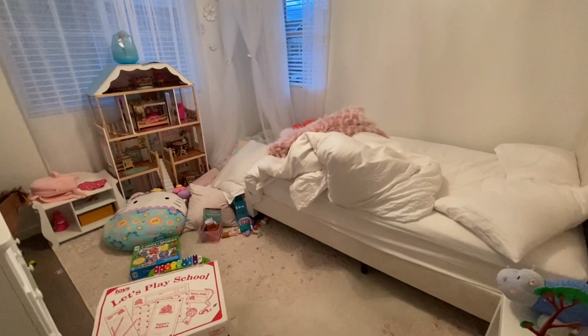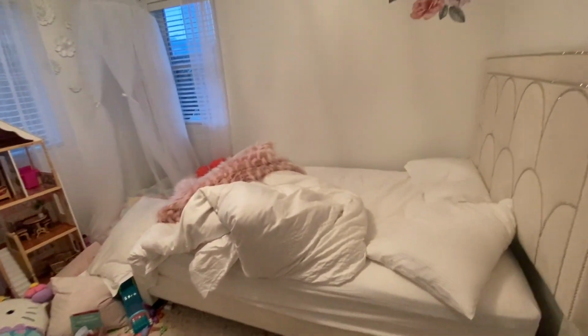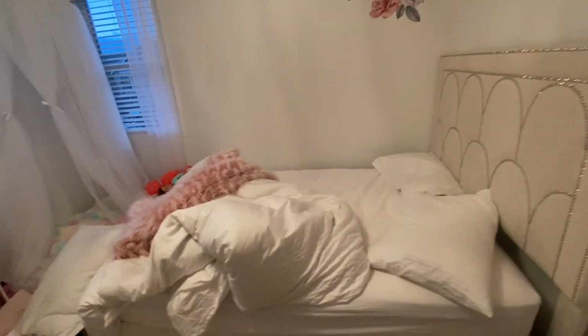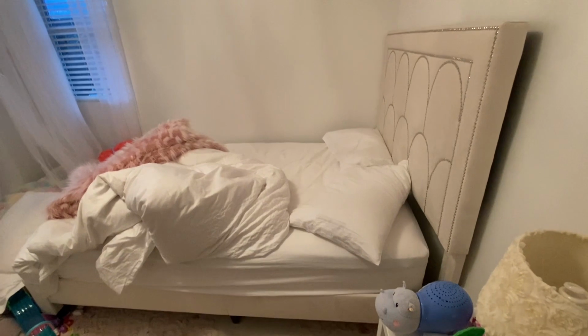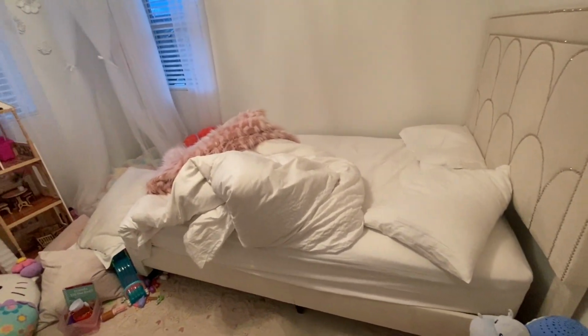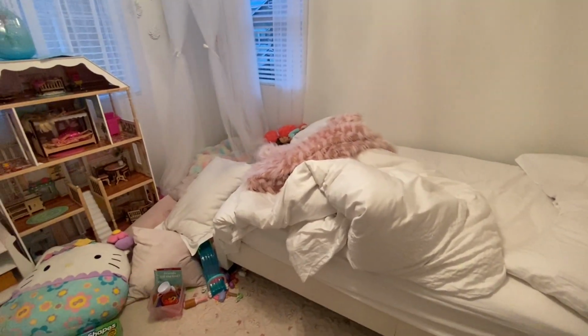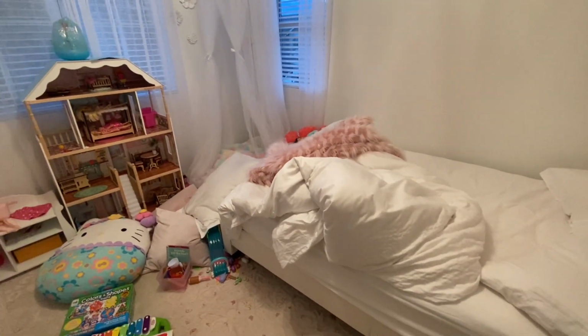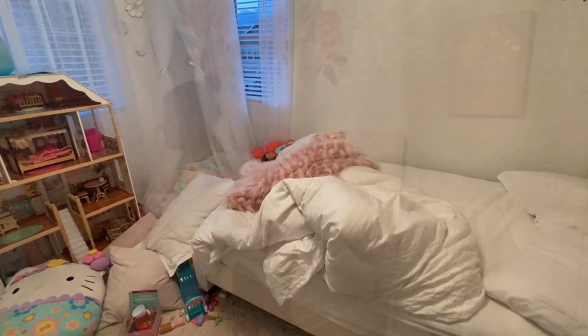This is the reality. She was playing pretend play school and I was about to take off all her bedding, but then I decided to grab my camera and start recording for you guys. So that's what I'm about to do first, take off all her bedding so that I can throw it in the washer. And while that's washing, I'm going to clean this up and then start with her closet. So let's do this together.